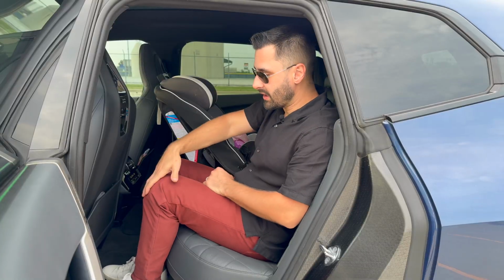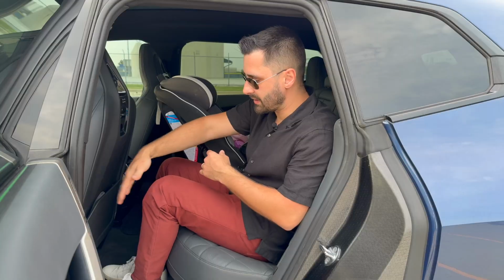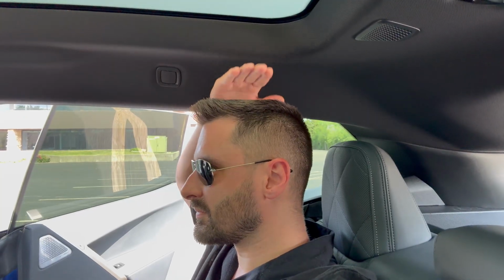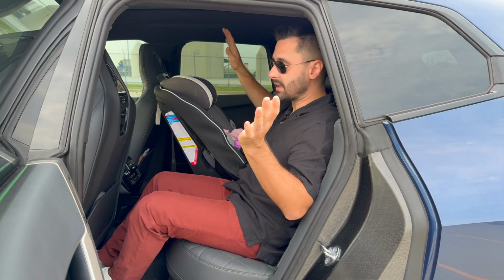So as you can see, I have a ton of space with the driver's seat set in my position. I'm 5'10", so there's plenty of room for my feet as well as my head. There is about, I don't know, 8-12 inches of space here, even with the lowered roof line. Doesn't impact anything, super comfortable.